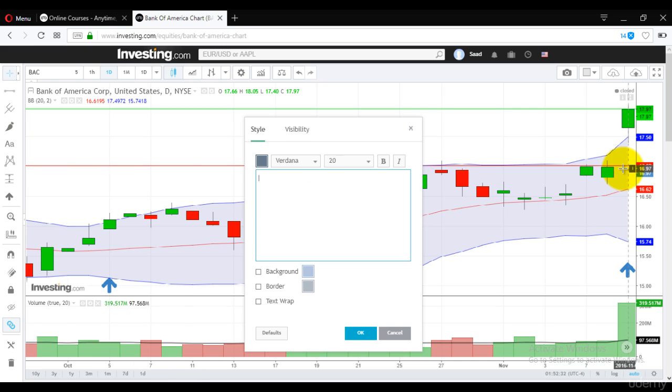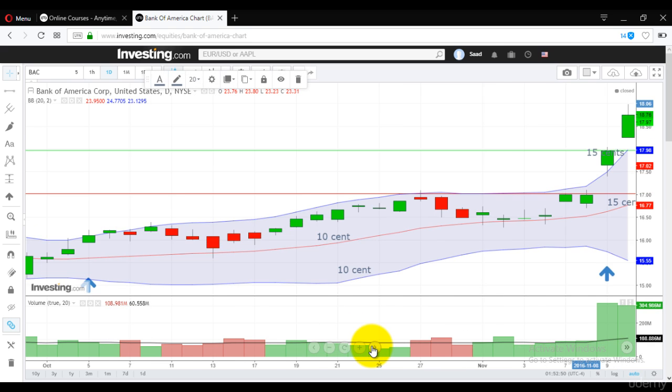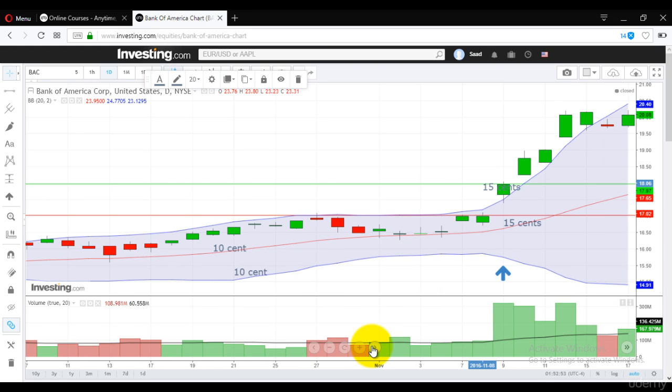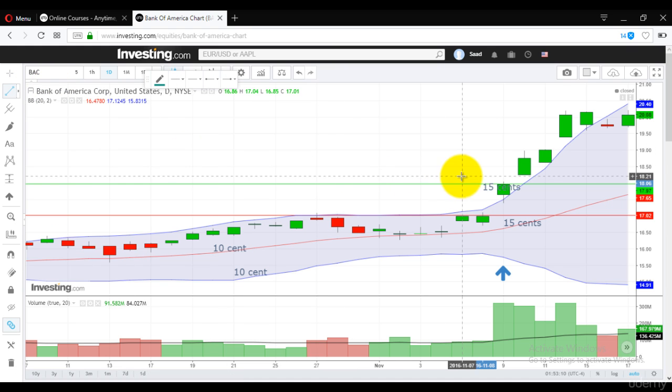That is 15 cents for this put contract and 15 cents for this call contract. Now what happens next? One day up, two, three, four, five, six days up. And where are you? You bought it at $18 and your cost is 30 cents. So your break even point would have been 1830.